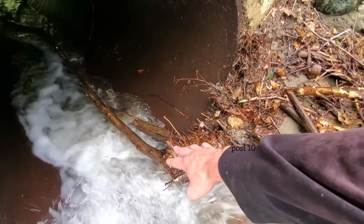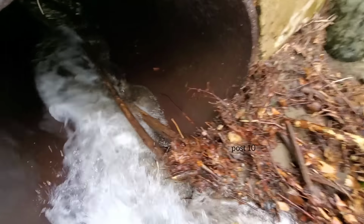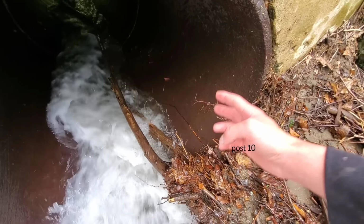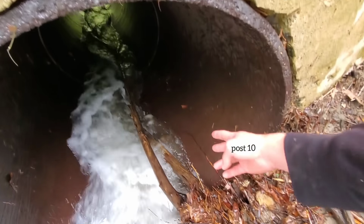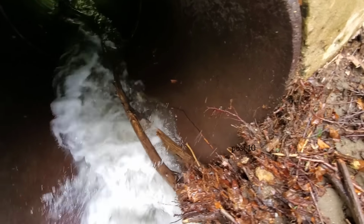These sticks, I can't move. They're probably in here like 5 more feet. Despite how fast this is moving, it is not a plastic culvert. It is not a corrugated culvert. It's a very rough, probably 150-year-old cast iron one. I can get great traction on that without any concern.